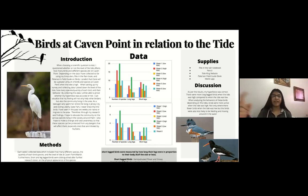So yeah, if you look at the first picture to the left, that's a picture of the great egret. The second picture to the right on top is the kingfisher, and the bottom picture is an oyster catcher, which is not rare to see, but during this time we only saw it twice. The bigger one is obviously the adult, and the smaller one is the baby. Yeah, that's it.